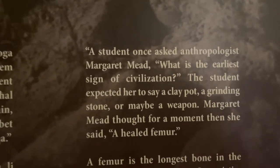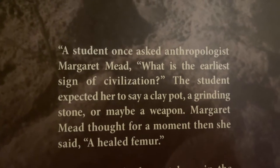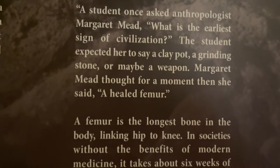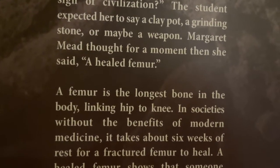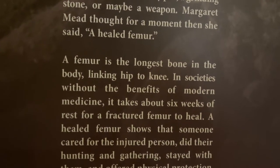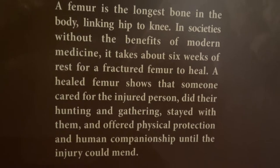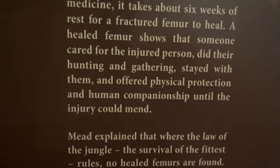A student asked the anthropologist Margaret Mead, "What is the earliest sign of civilization?" The student expected her to say a clay pot, a grinding stone, or maybe a weapon. Margaret Mead thought for a moment, then she said, "A healed femur." Femur, right? The femur is the longest bone in the body, linking the knee to the hip. In society without the benefits of modern medicine, it takes about 6 weeks of rest for a fractured femur to heal. A healed femur shows that someone cared for the injured person, did their hunting and gathering, stayed with them, and offered physical protection and human companionship until it mended.